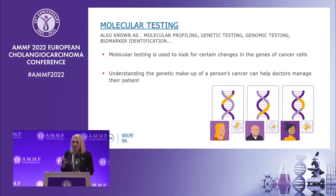So before I go into the main body of my talk, I thought I better set the scene because we're talking about molecular testing, and I just want to make sure that everyone knows what that is before we go into a bit more detail. So molecular testing might be called molecular profiling or genetic testing or genomic testing or even biomarker identification or any combination of those words. And essentially what it is, molecular testing is looking for certain changes at the genetic level of a patient's tumor, okay? And this is important because the more information that a doctor knows about his patient's tumor, even at a genetic level, it can help the doctor better plan the treatment and how they're going to manage that patient.